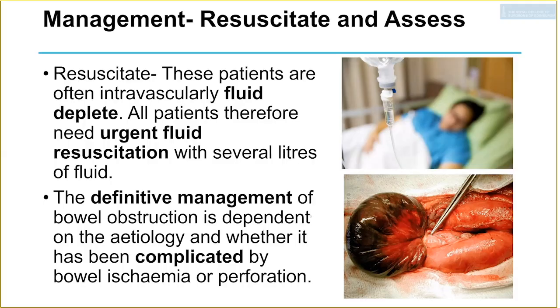This is a picture of normal small bowel on the right of the screen, and this is a picture of dead small bowel. So we want to get to our patients before then, because this patient is going to need a primary bowel resection. They may go home with a stoma or an anastomosis which might leak.